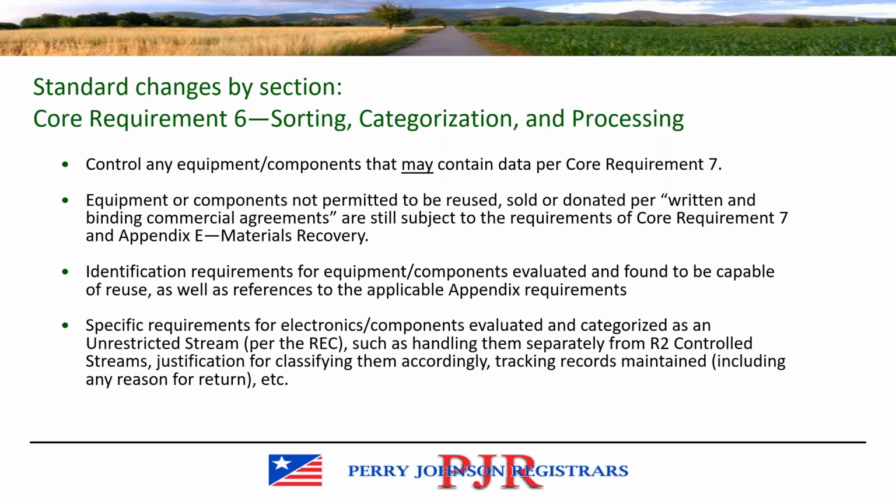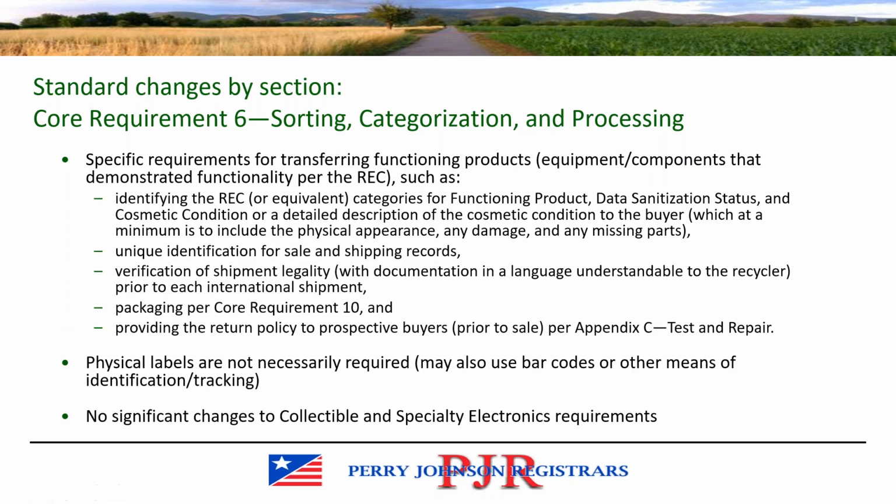There are specific requirements for electronics or components categorized as an unrestricted stream, again, meeting those evaluation and categorization requirements of the REC, such as handling them separately from R2 controlled streams, being able to justify their classification, and tracking records being maintained, including any reason for return. Those are just a couple examples. There are also requirements for transferring functioning products in Core Requirement 6, again, based on the demonstration of their functionality per the REC. Physical labels are not necessarily required. You can also use barcodes or other means of identification and tracking. There are no significant changes to the collectible and specialty electronics requirements.